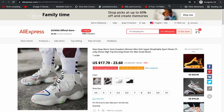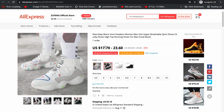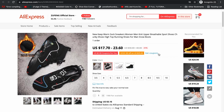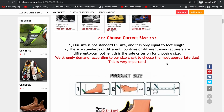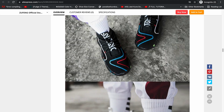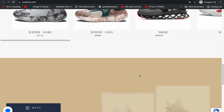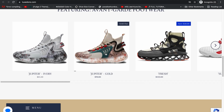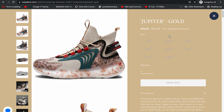And we come to Aliexpress again, and we see it here for between $17 to $23. We see another similar shoe here as well. And we scroll down here, we see the additional images as well. These are the exact same images on that website. It could be either. One could be ripping off the other. And we see more of the same shoes here as well. Let's click on this one. Sold out, $76.